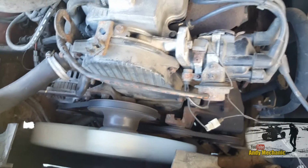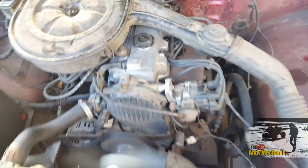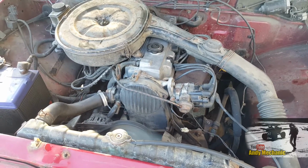Okay, Ben, just give it a few revs for me. Cool. Is that all right? Yeah, it runs. God, it's so great. So it revs cleanly, it revs like it used to do. It sounds all right, actually, doesn't it?